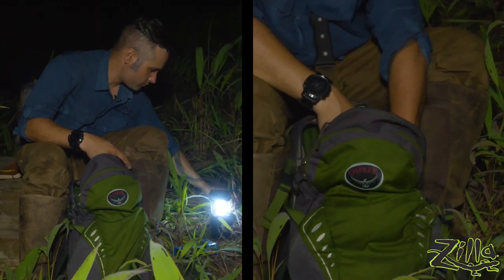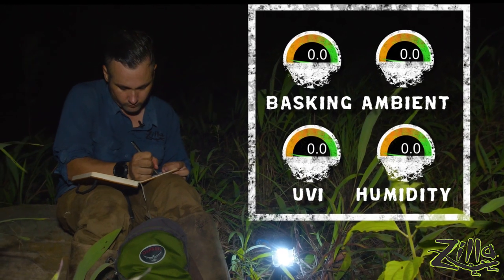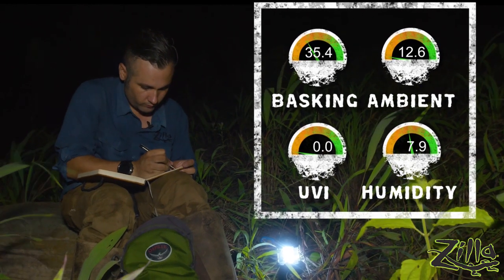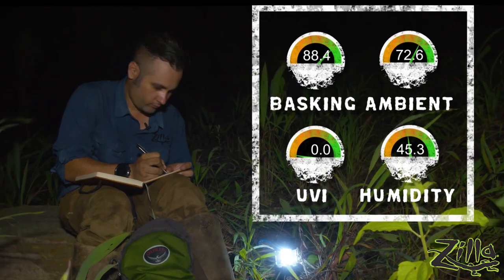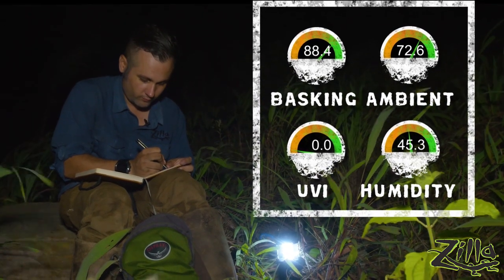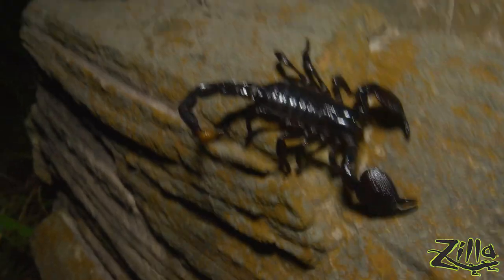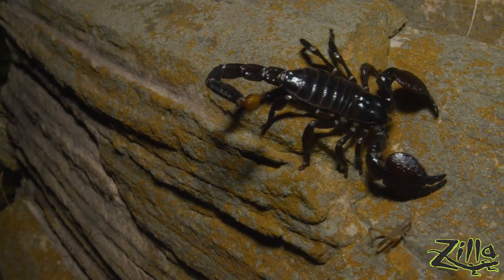So we got a temp out here in the low 80s, and I can imagine that they can probably handle a little cooler, and the rock provides thermal regulation. It probably keeps it cooler during the day and warmer at night. But of course, they do have the option to dry off. So I wouldn't keep them super humid, but I also wouldn't keep them super dry. He sees a bug, he might eat for us.